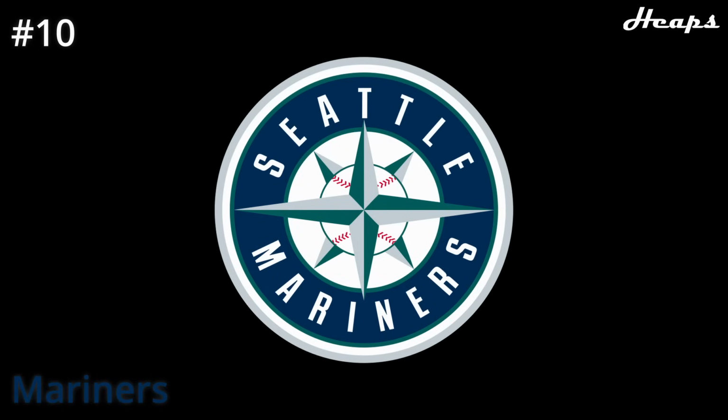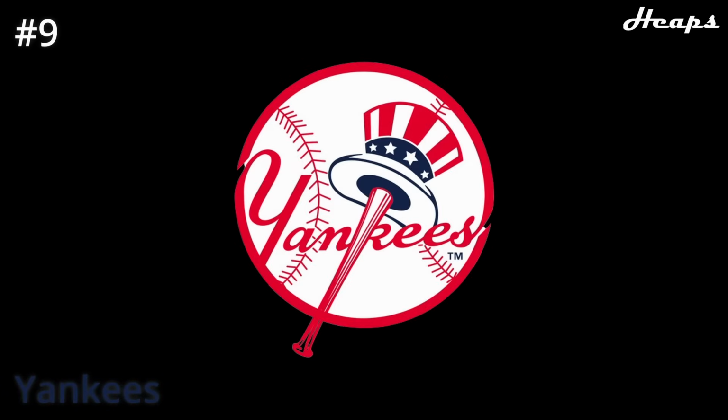So a very detailed center, as well as just the overall color scheme I've always loved. So the combination of the intricacy of this logo, as well as just the colors meshing well, is the reason it's in the top 10. At number 9, we have the New York Yankees logo.